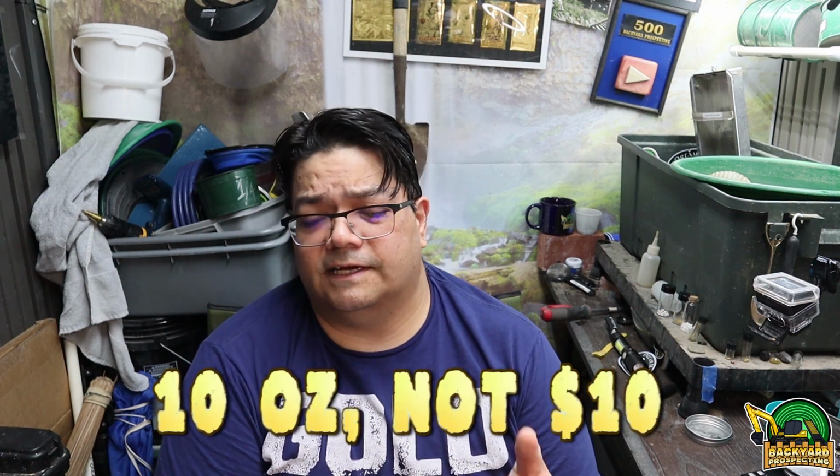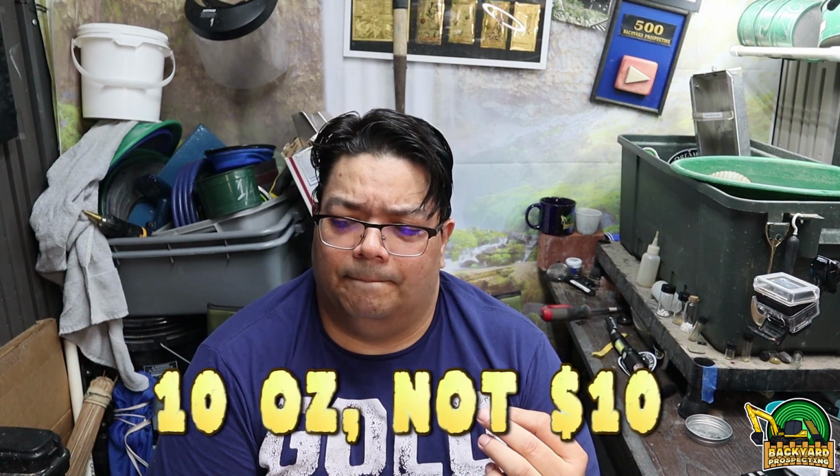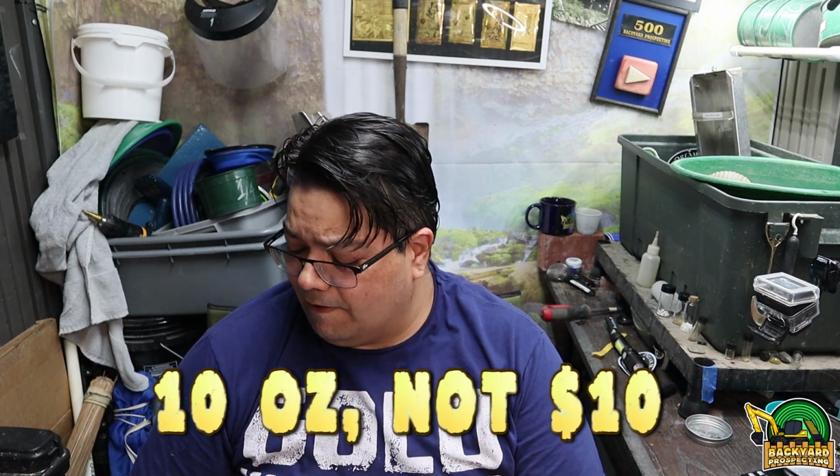But overall, I still kind of feel like the amount of dirt that's included for this is a little bit low. Now I know it says $10 on the site, and that's what I ordered. But if you're going to go through all the effort of all that packaging, it kind of just makes sense to up the size of the can. I don't know. Either way, it is what it is.